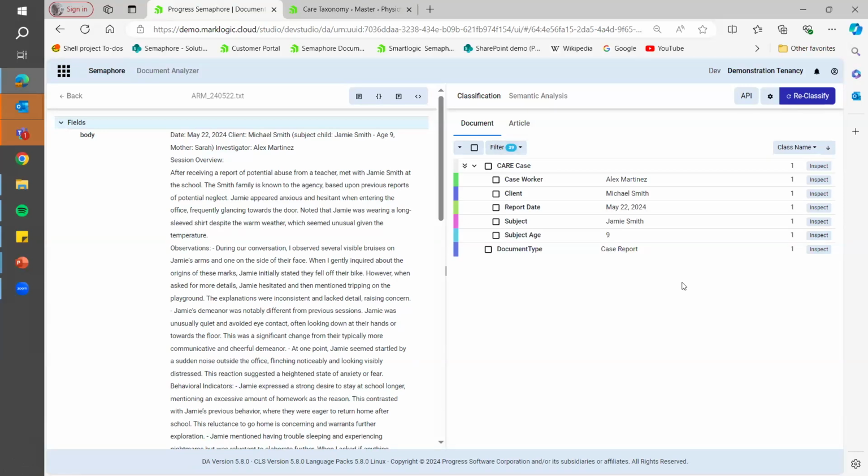I'm terribly sorry, I should have mentioned it. These items are all metadata properties that Semaphore has identified to be added to the document. They're not being read from the binary file, because the file is just text, but they're all coming from the text that we are returning. We know how to find the caseworker reference, and we're returning the name. We know how to find the subject, etc. So these things on the right-hand side are all metadata properties being read out of the document.